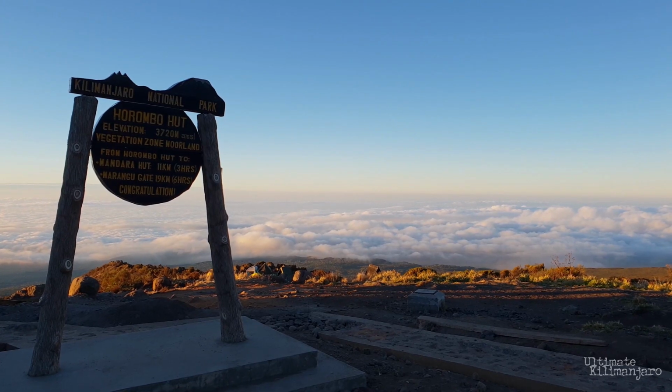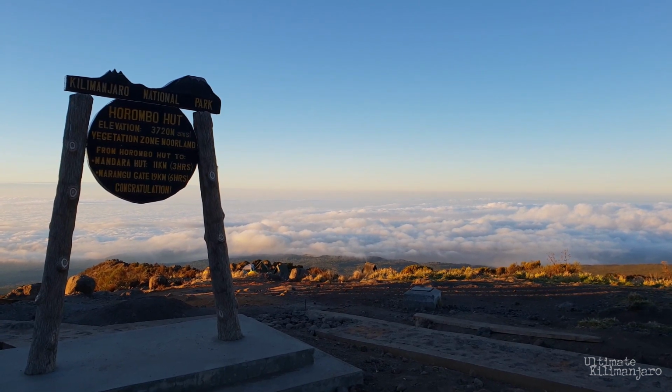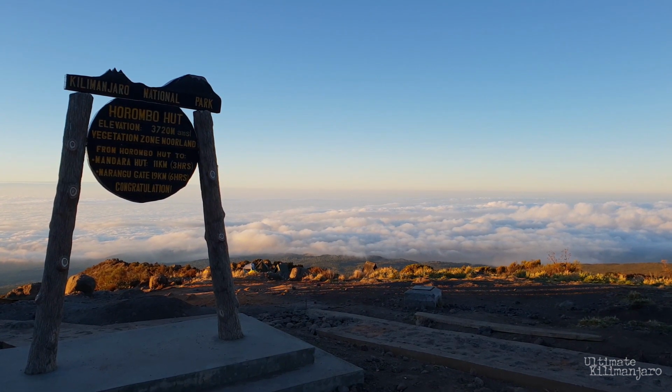If you're set on climbing Marangu, it's better to do the 6-day itinerary by adding an extra night at Horombo Hut. This will improve the summit success rate to about 50%.